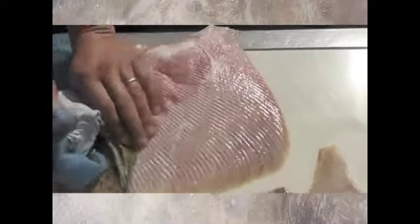skin. Very easily. Just keep rolling your hand covered. And I'm getting towards the very edge of the wing.